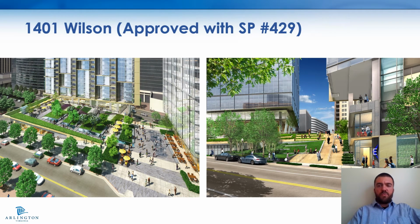The 1401 Wilson Boulevard project was approved by the County Board in June 2014, but it has not moved forward. It provides yet another example of plaza design within the corridor, but it did not implement any design inspiration from the Central Place Plaza.